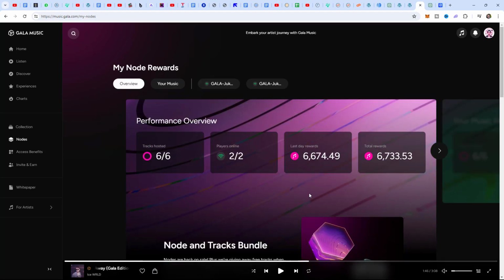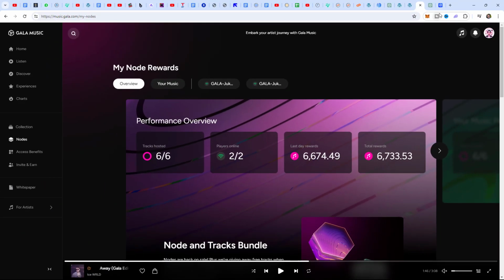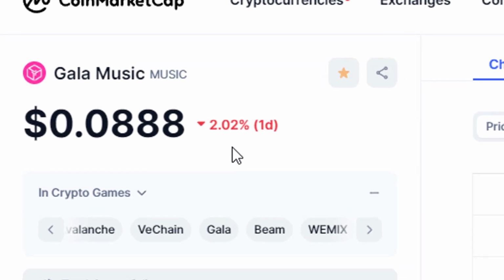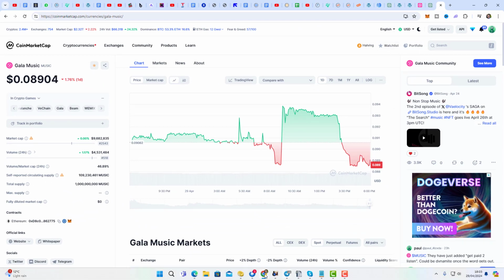So the general overview, we are 1 day on from when I purchased the node. We can see last day rewards is 6,674.49 music tokens. So let's go and check to see what the value of a music token is. So we go to coinmarketcap.com. Now the market as a whole is down 2.2%. Gala Music is down 2.02%, so not quite down as much as the market as a whole. And as you're watching this video, the price could be substantially different, but essentially we're talking 9 cents, 8.88 cents. So let's call it 9 cents for all intents and purposes. Makes the calculation a little bit easier.